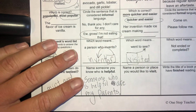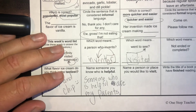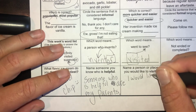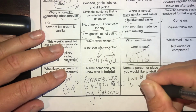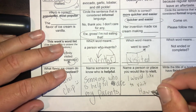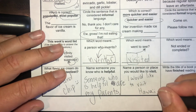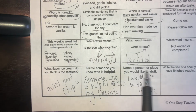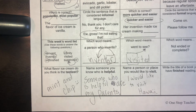Okay, last question. Name a person or place you would like to visit. I would like to visit Hawaii. Nice complete sentence there. Don't get lazy. I know I sometimes can get lazy too and not do copy QA. Be sure you include a part of the question in your answer so you have a good complete sentence. Okay, that's Grammar Wednesday. Let's go ahead and take a look at the math.